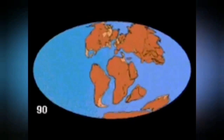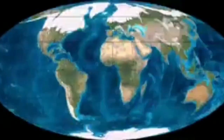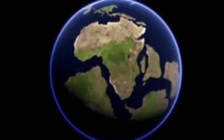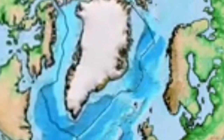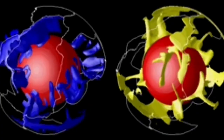Now we know that the Earth's continents are actually not in the original place that they have been. They have moved many times over since the creation of the Earth 4.5 billion years ago. And this process is continuing. And where we can see the process actually in real time is in Iceland, where we have the creation of the Atlantic Ocean leading to the formation of this island.